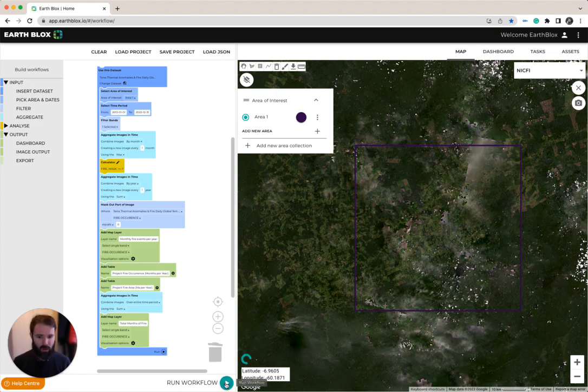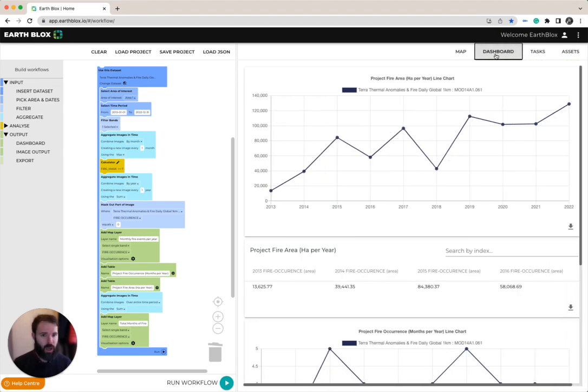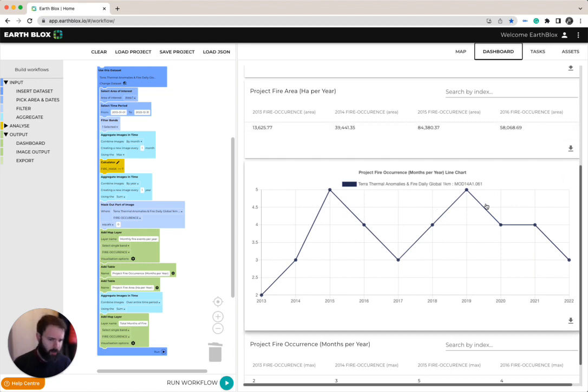So I'm then going to press Run. So we now have outputs loaded up onto the map, so we can see this total number of fire months. So over the past 10 years, there's only been 14 months in which fire has occurred. So that potentially means there's approximately 1 month a year where fire is detected at any particular location. We can see how much area is impacted, and broadly on an annual basis this seems to be going up. But then the number of months, the average over the area, seems to change, but broadly since 2019 it's been on a downward trend.